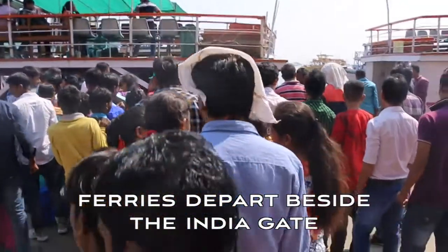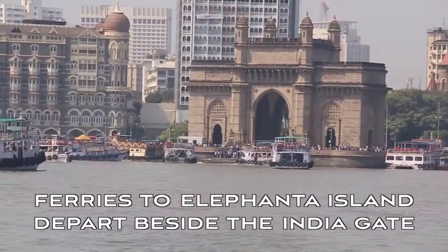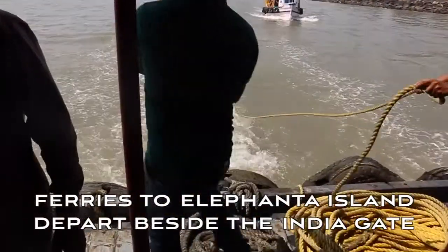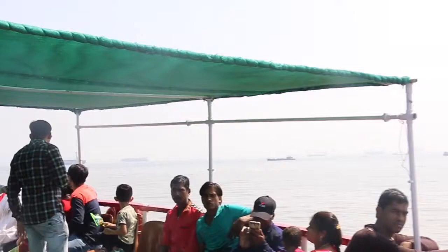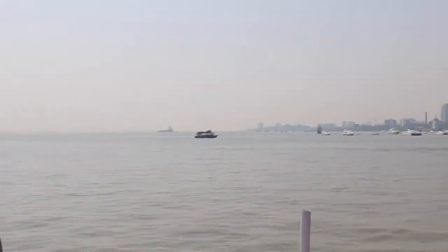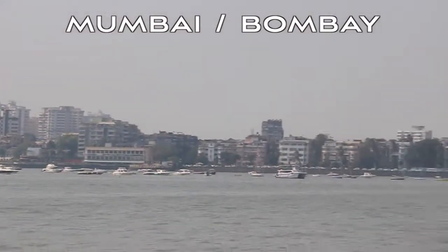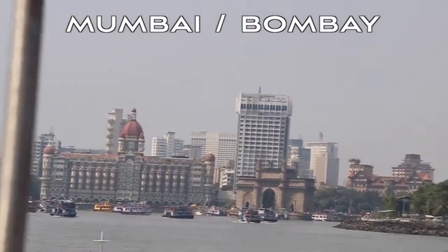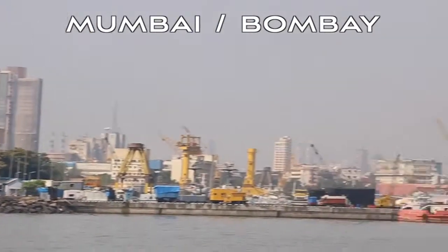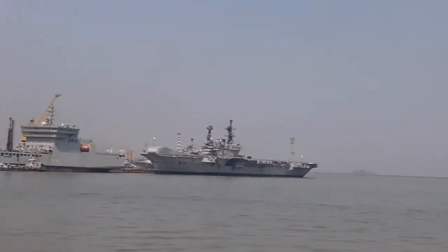Trying to get onto the ferry here to get to the Elephanta Caves. Okay, a 360-degree pan around. With the gateway right here and military ships just here in Bombay.